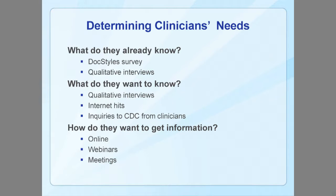So first of all, to find out what they already know, we use DocStyles surveys and qualitative interviews, which I'll talk about in the next slide. What do they want to know? Again, we use qualitative interviews. We look at internet hits, so what are they searching for and viewing on the CDC website? What specifically do they have questions about? And also we get inquiries to CDC from clinicians, and so that allows us to talk to clinicians about what they're seeing, what questions they have, and suggestions for information. And lastly, how do they want to get information? We want to know how they prefer to get the information so we can best provide that. So again, we use online methods, looking at internet hits and what they're using, webinars and meetings to get that information as well.